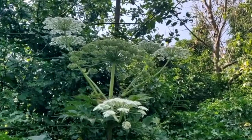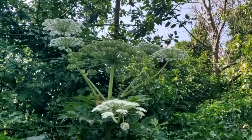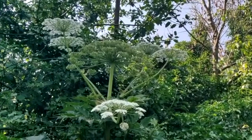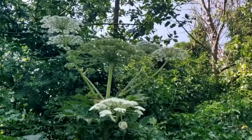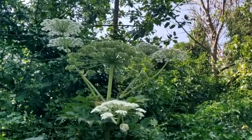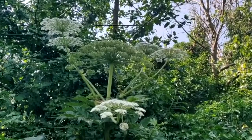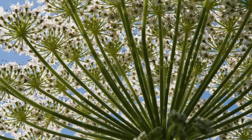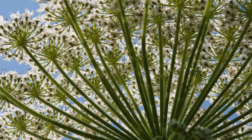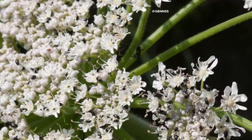The next identification feature are the flowers. The flowers appear from June to September each year, and they form in this umbrella head formation, as you can see. These can span up to 80 centimeters in diameter, and they host these tiny, beautiful little white flowers on the top of them. This flower head can sometimes be confused with other similar species, so if you're not sure, please check out our other video which explains this in more detail.